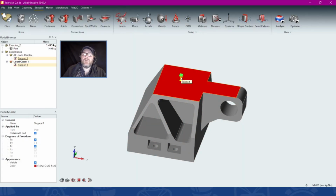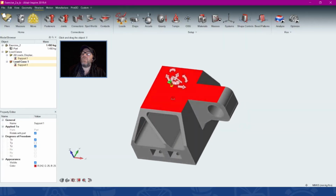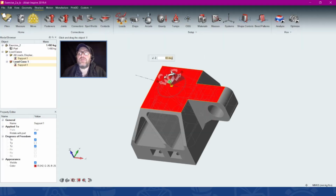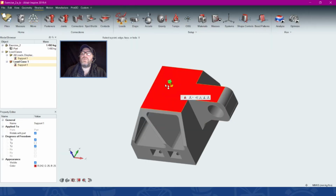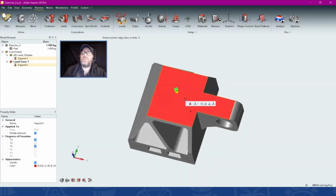If I need it to slide in a direction that's not one of the cardinal axes, all I have to do is double click on it and come to this move support here. And now I can rotate that in any direction that I want, either 5 degrees at a time by grabbing that little curve and rotating it, or grabbing it, rotating it, and typing in a unique number. And now it will align to 37 degrees off of the y-axis, and you see the little roller wheels are accurately representing the direction that it's free to move in.